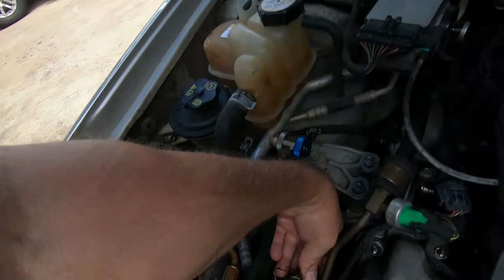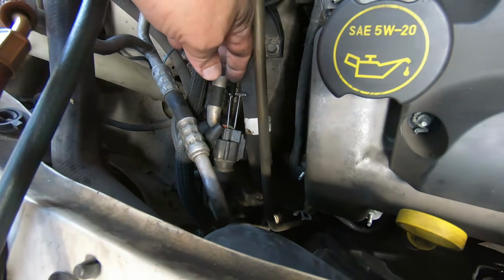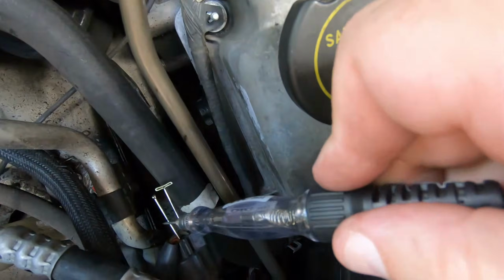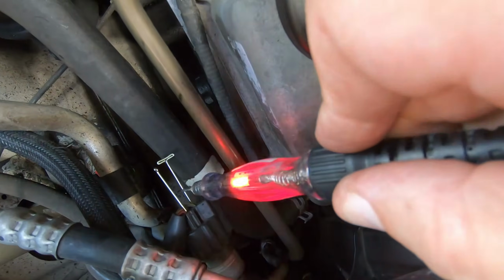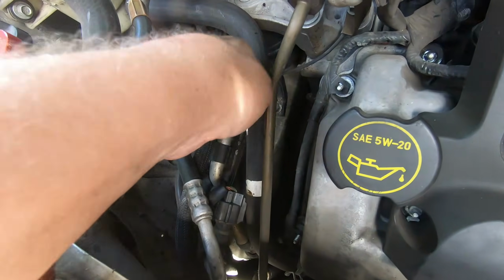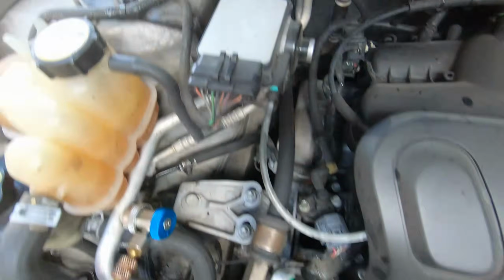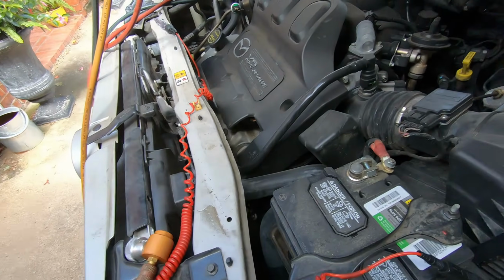Might be dark for you, but you'll have to trust me. So I'm going to plug this back in, and then theoretically I should be able to take my test light, and we should have power on both these, and we do. So that verifies that that switch is in the position that it needs to be in to go through the relay, through the low pressure switch or the cycling switch, and we should have power down at the connector for the compressor. So that's the next step to this.